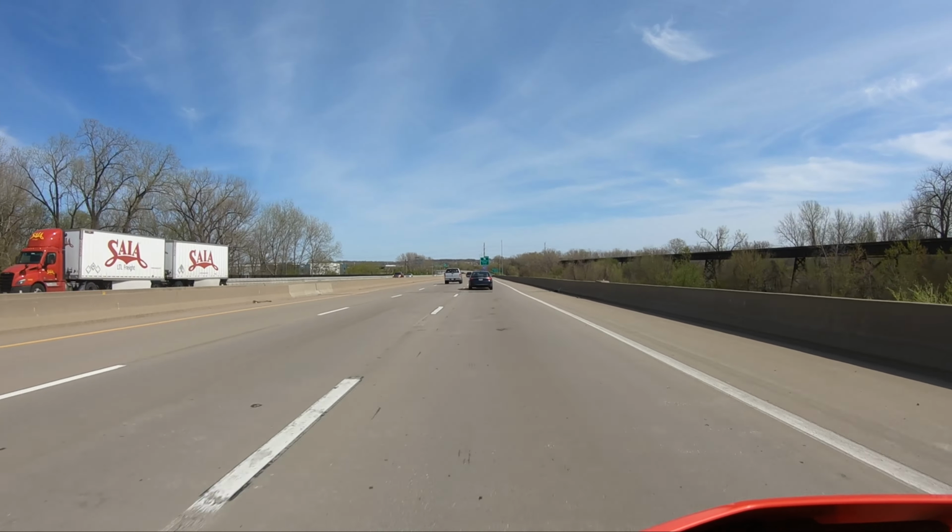CRF300L as a street bike. I use this bike as a commuter. A couple things you want to be aware of. I live in the tornado belt, Missouri, St. Louis metropolitan area, in a very busy suburban area. I drive about 14 miles to work.